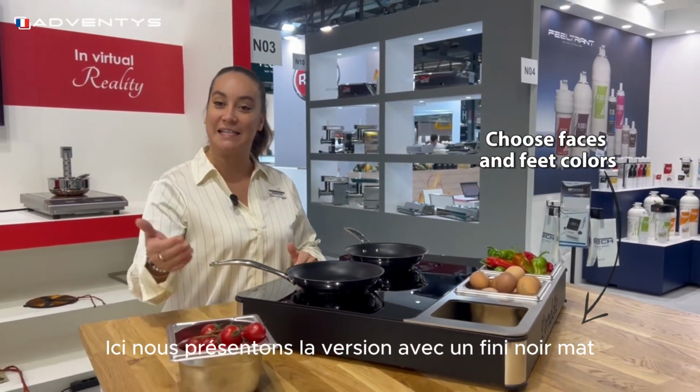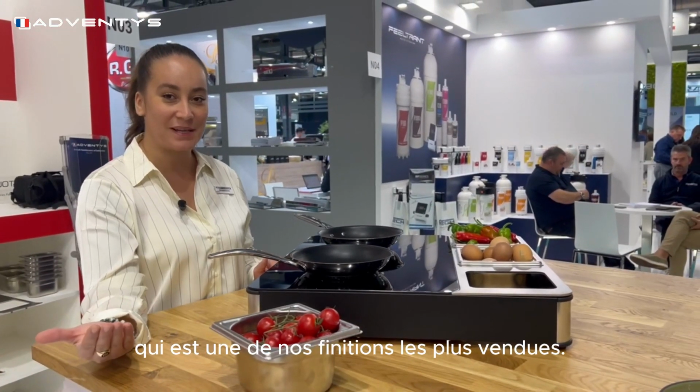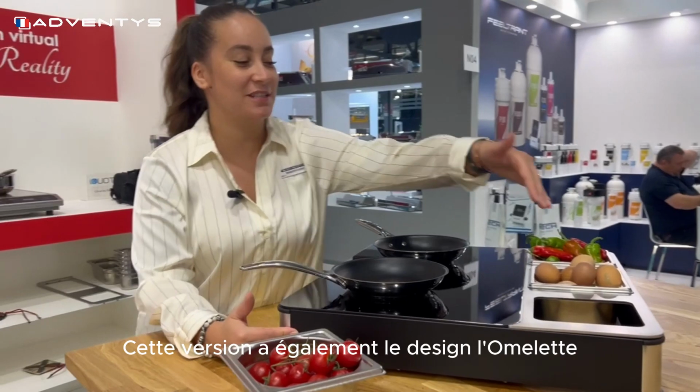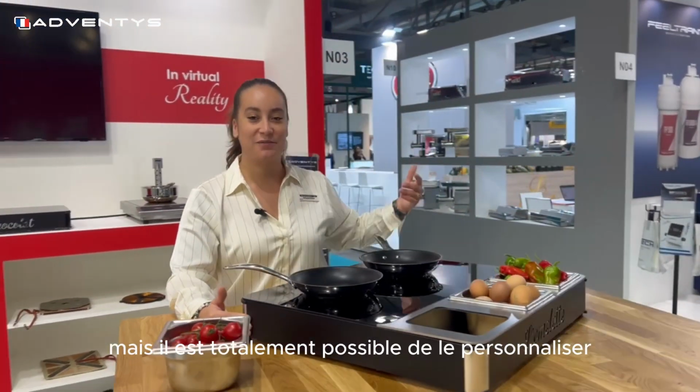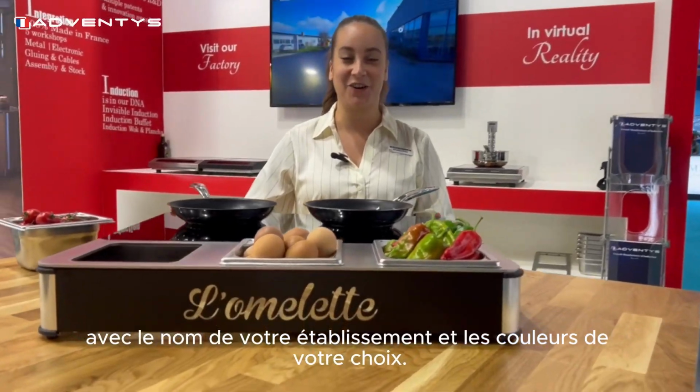I'm introducing it here at the show with a matte black finish, which is one of our best-selling finishes, and with the design L'Omelette, but it's fully customizable with your hotel brand or anything and any color you would like.